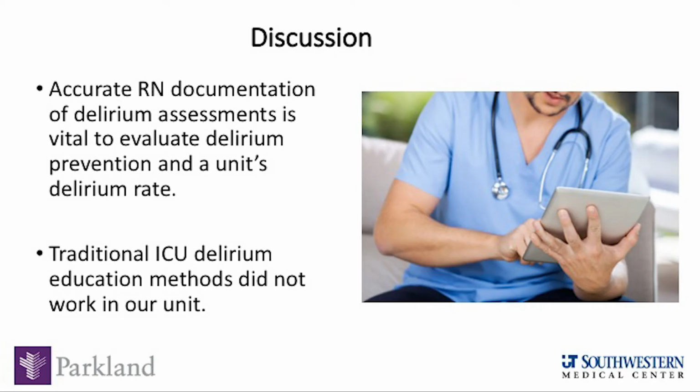So you can see we did show some pretty rapid improvement utilizing this intervention. She also did, just to tell you, a survey of the burn ICU nurses before this intervention started, just on their feelings about the CAM ICU. And notably, about 40% of them felt the CAM ICU was either not a valid tool or not accurate in assessing their patient's delirium, or that it was not user-friendly.